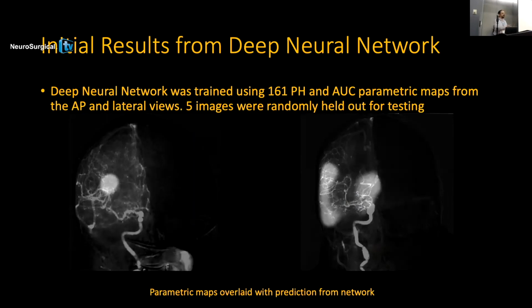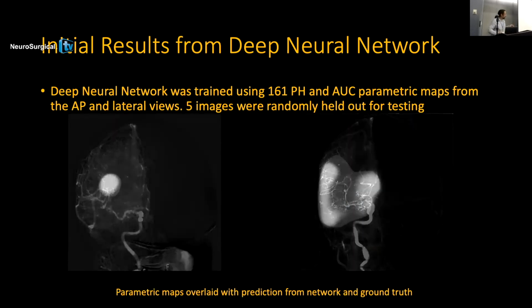In other words, during thrombectomy, when you pull out the clot and you still have delayed flow or infarct cores, the network right away goes and predicts, hey, this area or this area in here is still low on flow. And again, it is supposed to be in real time during the thrombectomies. And when we compare with the ground truth, we're pretty close.